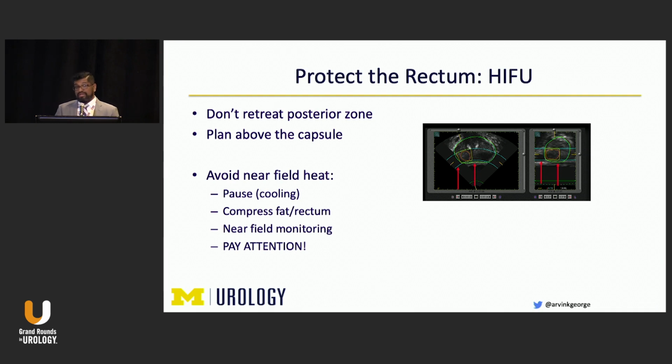So you can take pauses to allow for cooling. Sometimes I'll stop the machine for 5 minutes, maybe run to the bathroom and come back if I have time, and then resume the treatment. Then you can observe the images and see that hyperechoic areas start to improve. You can compress the fat by adding additional water into the balloon. Fat generally can absorb a lot of energy, and that will be seen as it becomes more and more hyperechoic. If you compress that fat, you can prevent some of that energy being absorbed there.